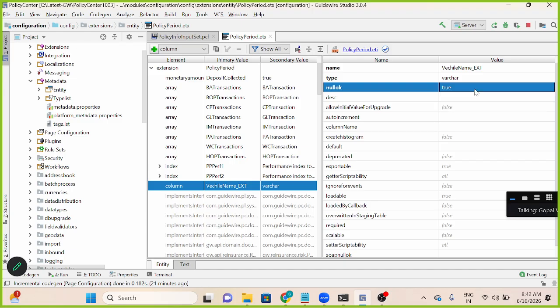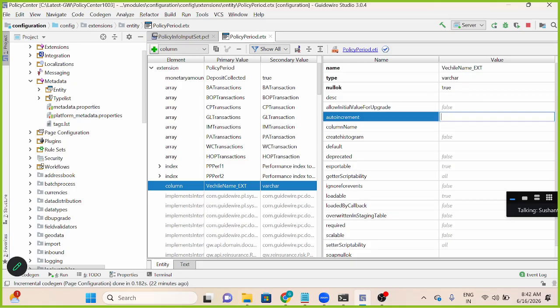Okay, this is related completely to the database. If you are aware of the database, you know all these things. It is completely related to the database. Okay, so once you add it now, just save it.